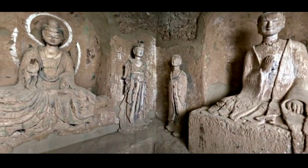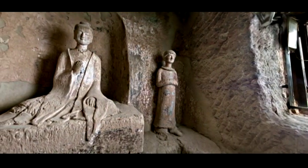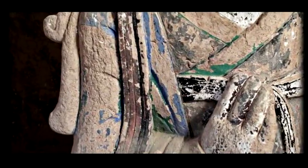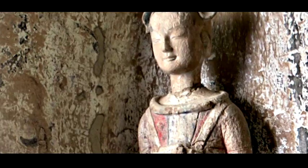Originally, both images and walls would have been brightly painted. In other caves, the mineral pigments that have best survived are azurite blue and malachite greens, and traces of these survive on Manjushri's robes. However, it is clear that the palette included other colors such as red.